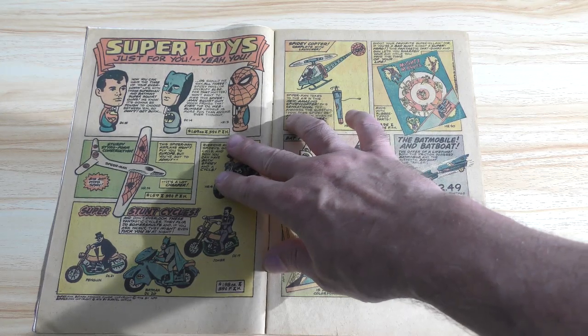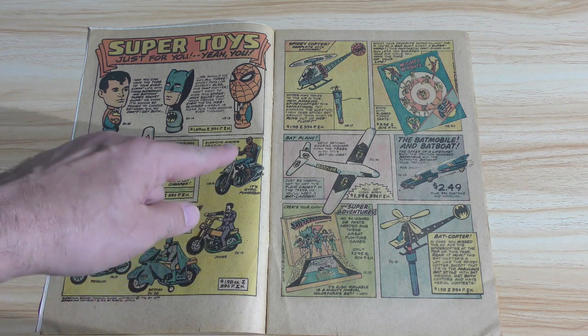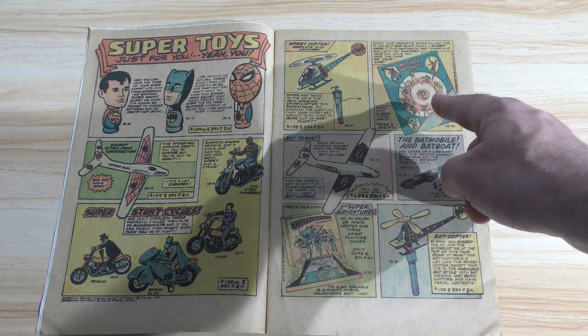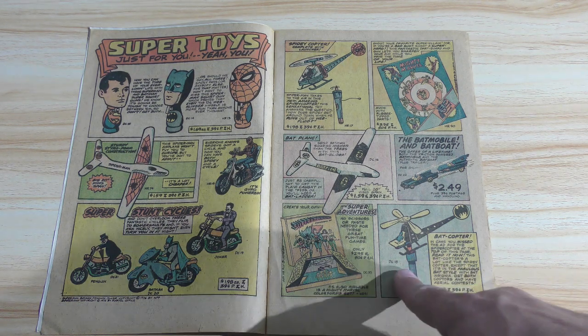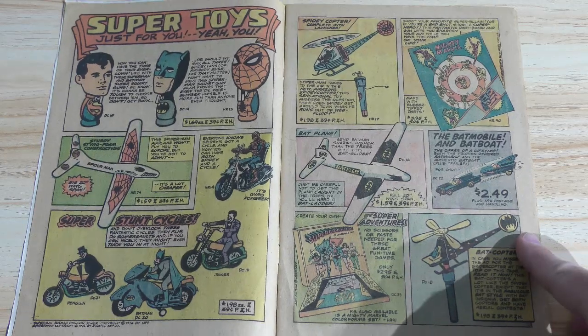See here the famous squirters, gliders, the motorcycles, some DC and a Marvel motorcycle, the gyro-powered motorcycles. I believe those are the ones that would have a ripcord. Spider-Man copter, foam dart game. You get the idea. There's a lot of cool stuff on here. There's a Batman version of the same spinning copter. All a variety of Marvel and DC merchandise throughout this book.